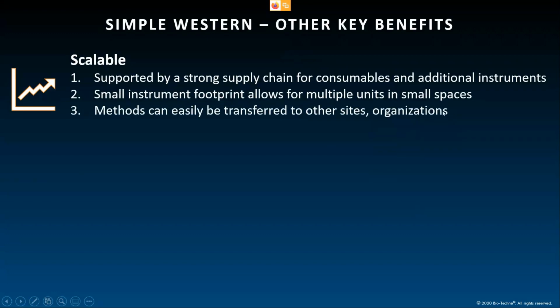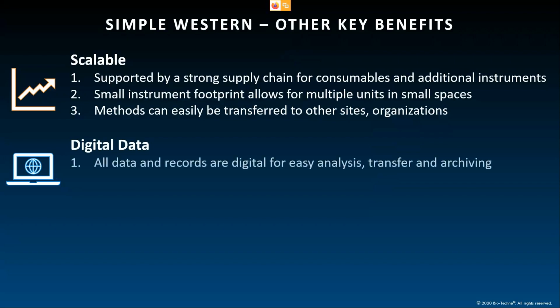These methods can be easily transferred to other sites and organizations, ensuring that you can scale and get consistency across your different sites. All of our data for Simple Western is digital. So all the data, the records, the run files, they're all digital. That allows for easy access, easy analysis offline, easy data transfer between colleagues and sites, as well as easy data archiving.